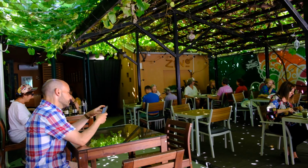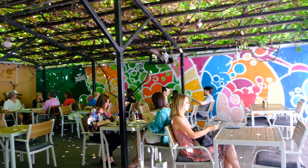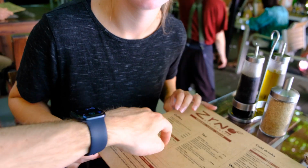So we just made it to Zrno. It's a really cool atmosphere. I like the greenery roof thing, and there's a bookstore inside, and it's just all organic. We got recycled wood menus, and all of their food is sourced from an organic farm in Croatia.